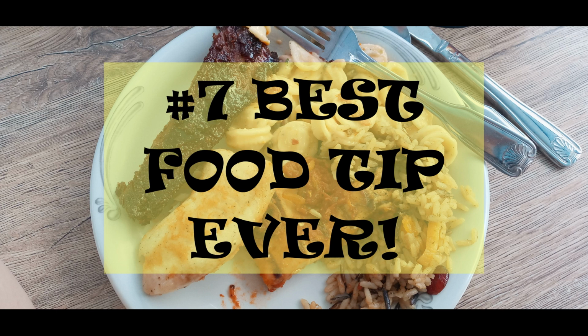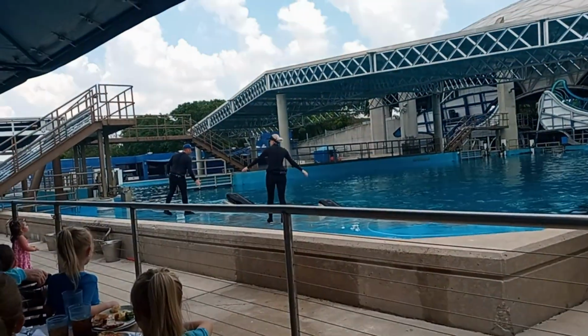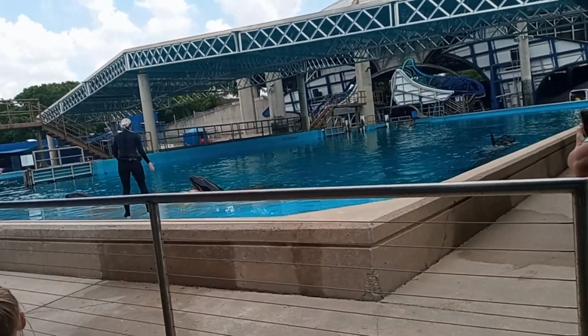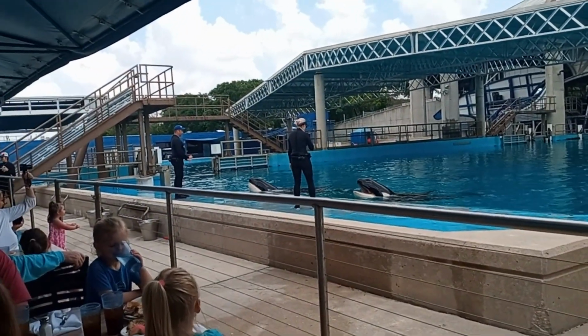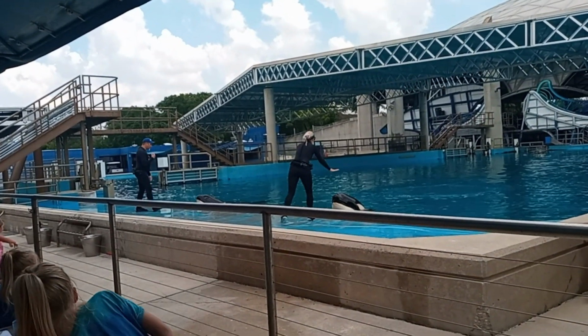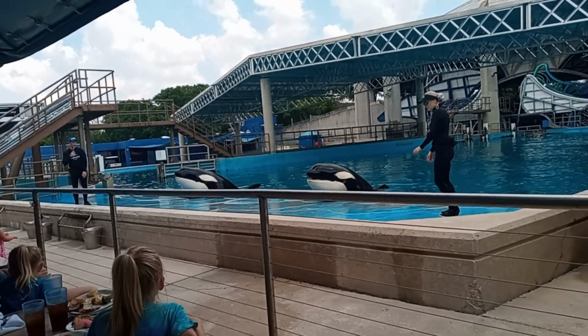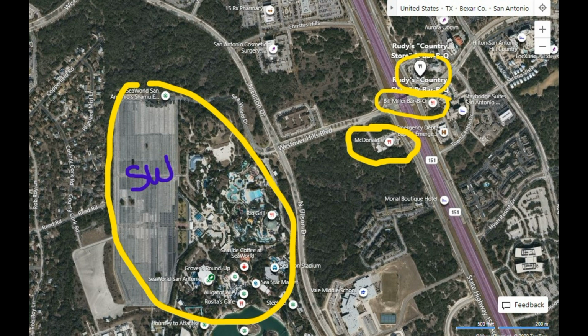Number seven, best food tip ever. So, listen closely because this is my favorite tip. Standing in lines to get food can take up to 30 to 40 minutes in SeaWorld. You're paying at least $20 a person for food. And sitting down and eating can take you a good 45 minutes because nobody wants to walk around eating food, rushing everything. You need to take the time to eat. You do.